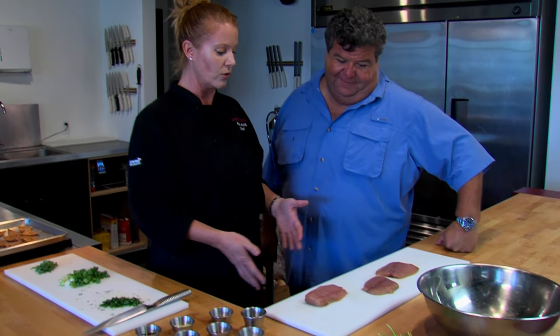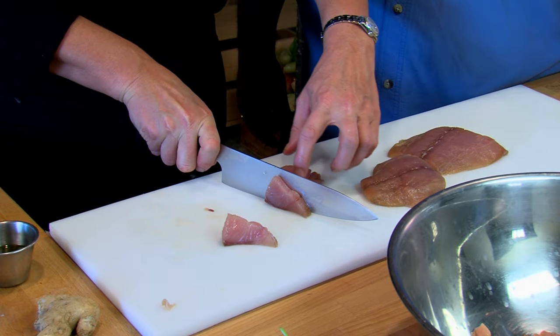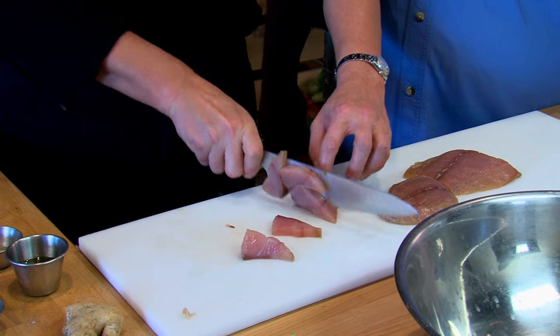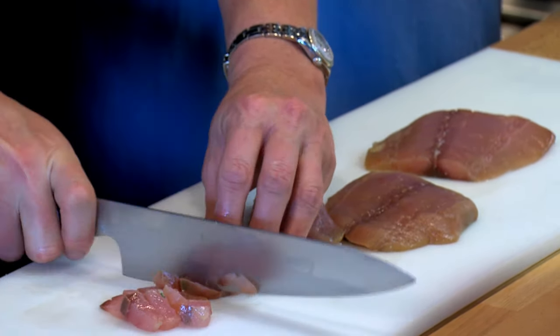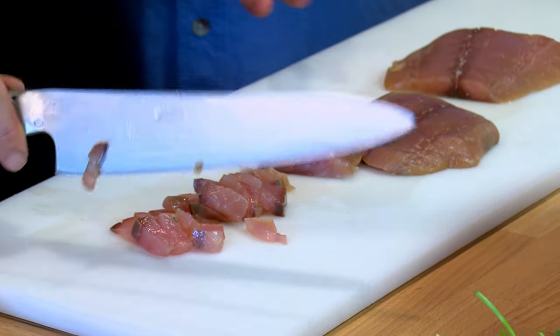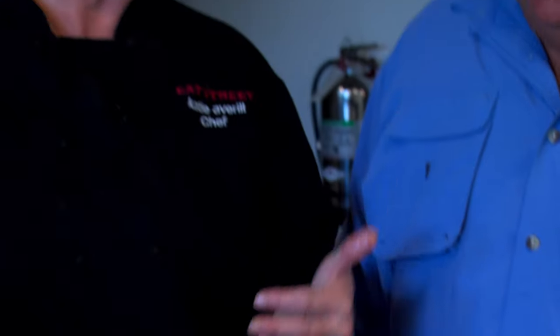All right, cool. Then you wanna make sure your fish is very cold. The colder it is, the easier it's gonna slice, and you wanna dice it, and you want all your pieces to look similar. So this is about an eighth inch, then you're gonna go an eighth inch the other way. It's a very easy dish if all your mise en place is together. Mise en place is your French term for everything in its place.